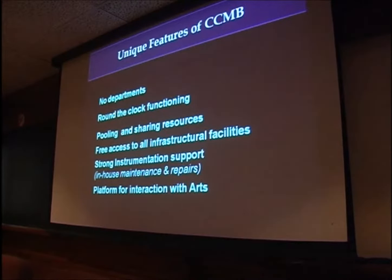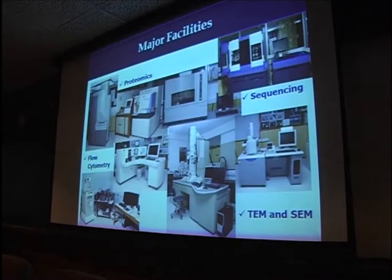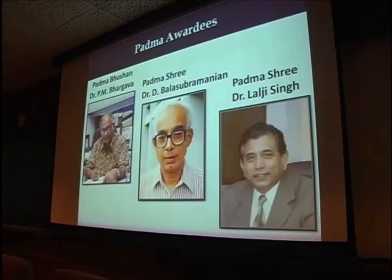We had a camp. At the time, artists came here and they painted. Some of those paintings are with us. And then we have major facilities here. Some of them we will go through, and I'll just skip this to save time.